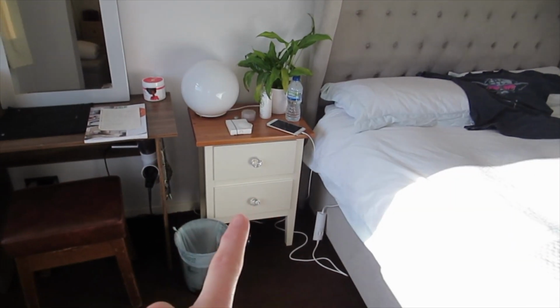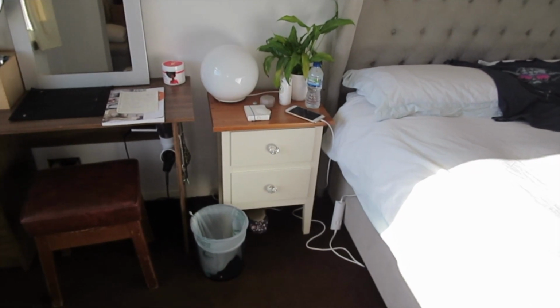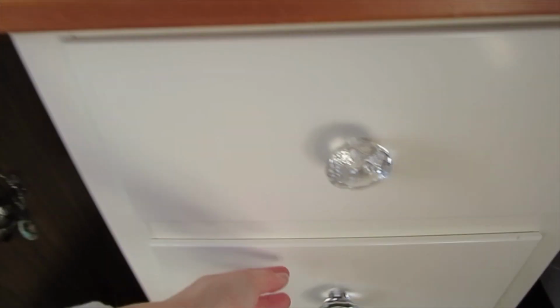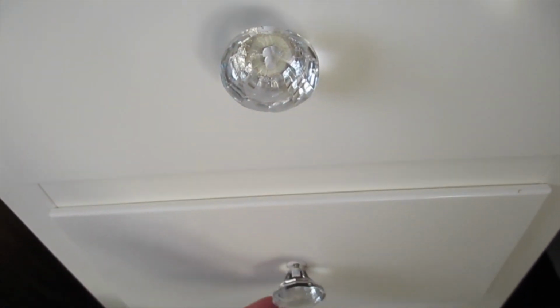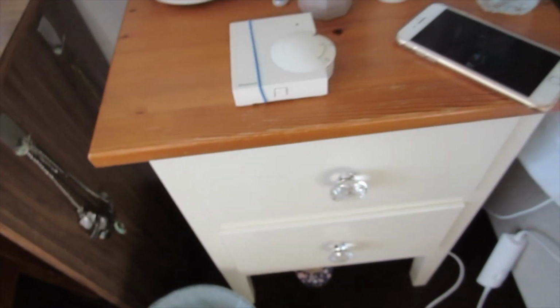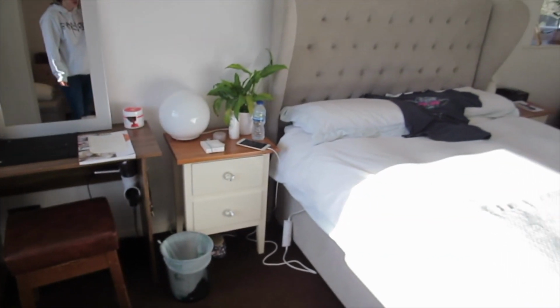Bedside tables. I actually got both of them bedside tables for £20 from a charity shop. They need repainted and they need new handles. I don't really like the handles, plus they're falling off. I'm going to sand this and do it in a more natural colour. I'm going to paint these like a grey, but they were a lot better than what I did have originally, which came from the bed next door.